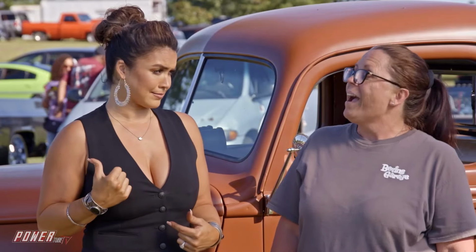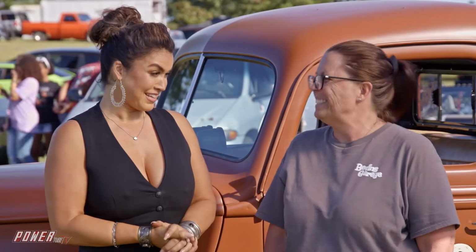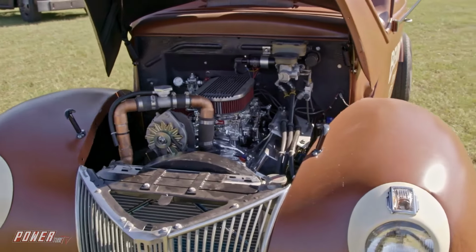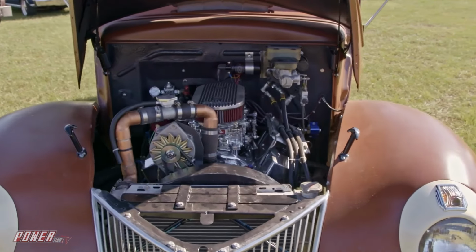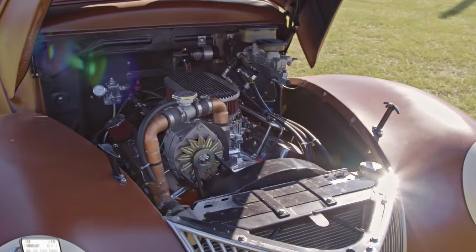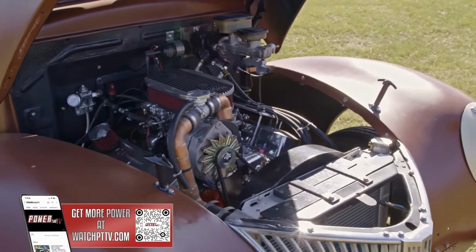Are you going to do anything more to it? Is it done? It's never done. How fast is this thing? I have not had it over 55. Plan is safe. But it does have a race motor in it. How many horsepower? Good question. That's for the next interview. We'll ask Jim when he comes up for the tow truck.